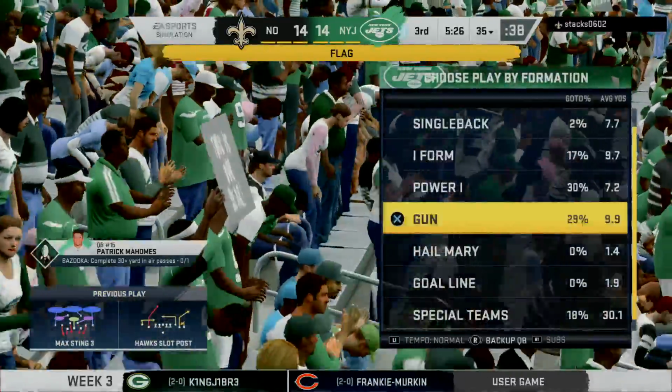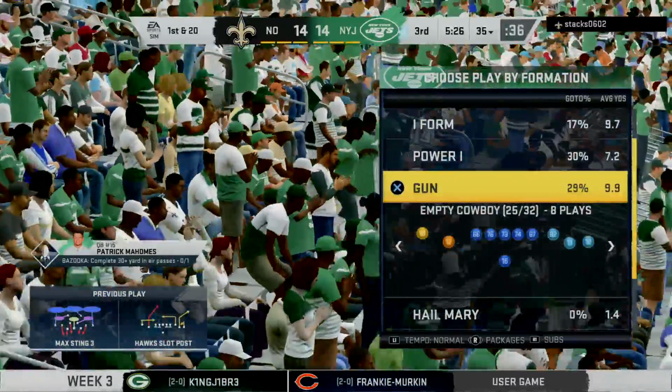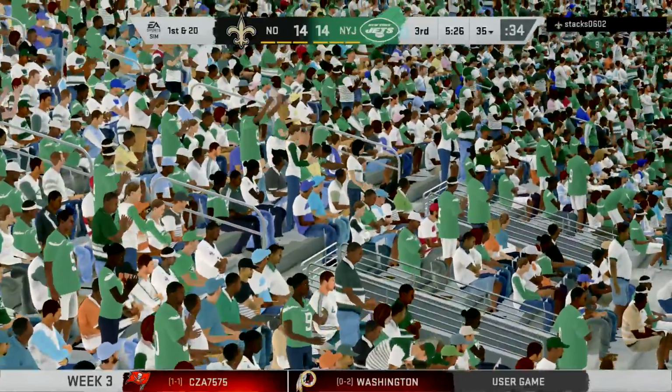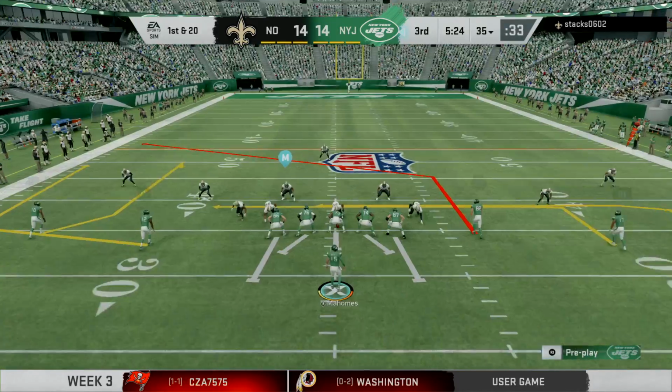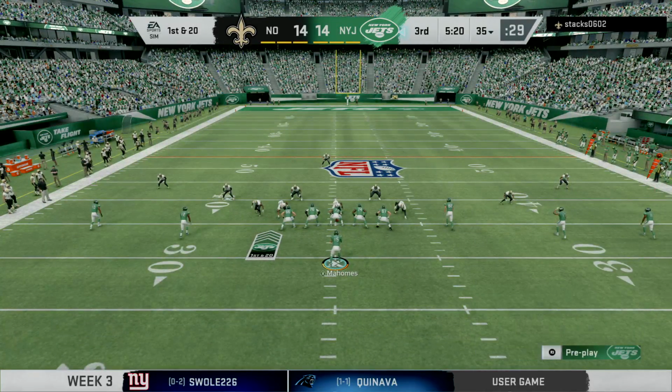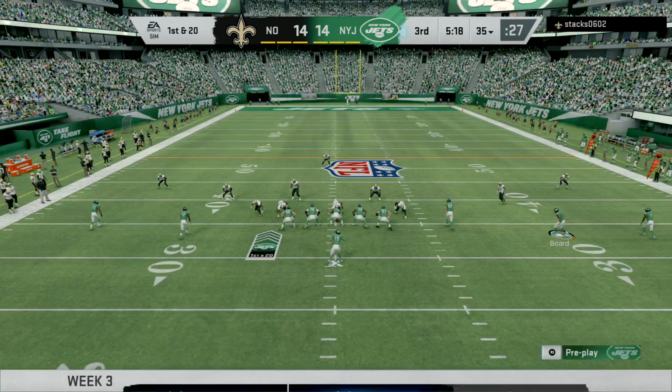Umpire threw the flag, usually always indicates holding, and that's what we've got. And depending on their positioning, where you are on the field, the umpire's got different responsibilities, but always making sure no one's holding. They're backed up here with a 1st and 20 now after the holding penalty.